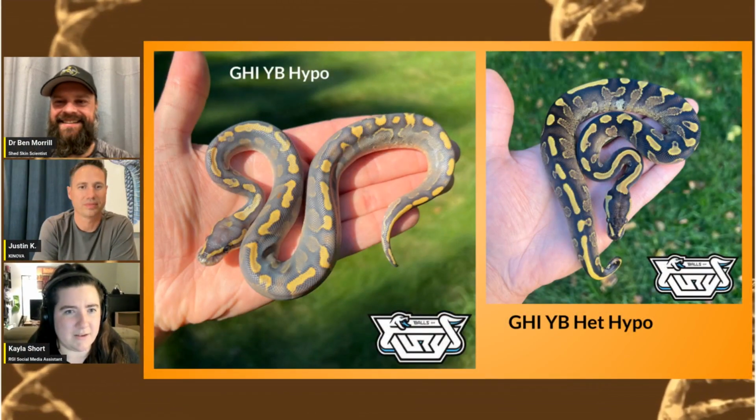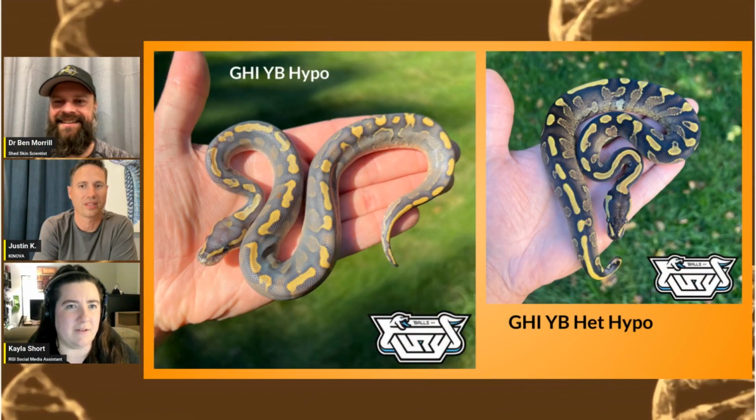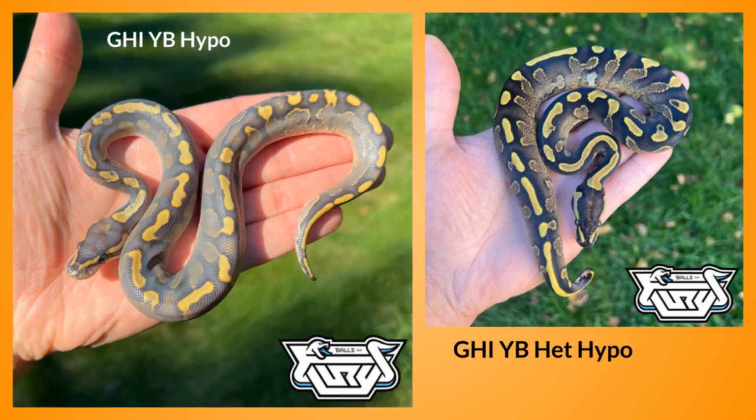It's funky. Yeah. Like, I think one of those first pictures someone pointed out, there's a red spot on the left side, the little hypo. You can see it about the first third of the body. Even that one has that. Yeah, little rust spot. Funky.